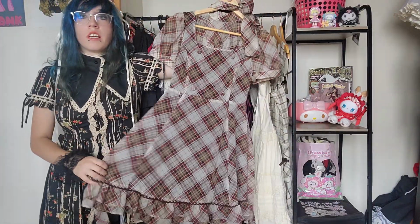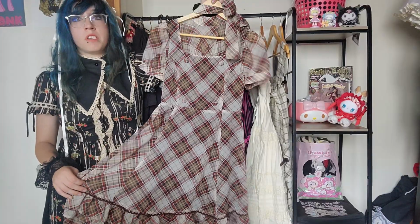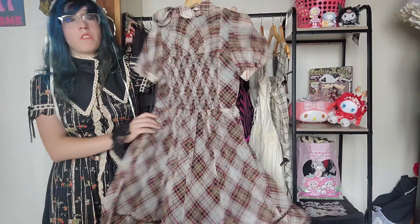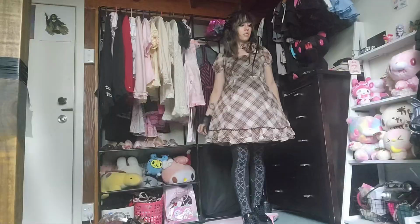So I don't even know if this classifies as Lolita. I definitely could wear it in a Lolita way if I had elements that really matched it very well. I mean, it even comes with shirring and waist ties, so I'd wear it in a Lolita way.